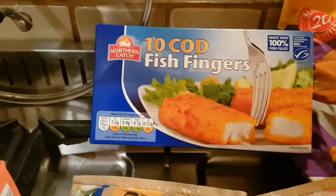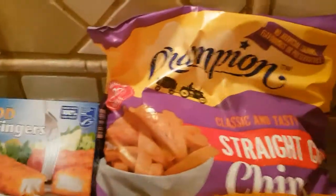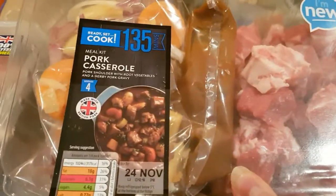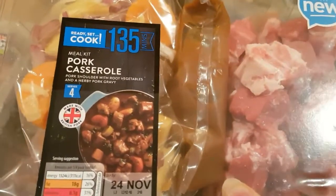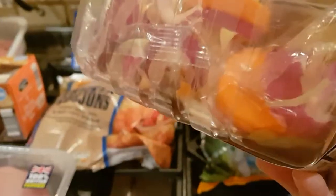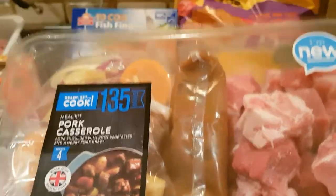I got a pack of 10 codfish fingers. I'd already have some in the freezer, but I've just topped that up. A pack of straight cut chips, a pack of vegetable medley, and then I spotted this. It wasn't on my plan to buy, wasn't on my meal plan. You'll see where I've made a change to my meal plan, but it actually looked really good. Pork casserole. So it's got diced pork, it's got a gravy or sauce of some kind, and then it's got lots of diced up root vegetables, red onions, and it just looked like a nice warming winter's meal.